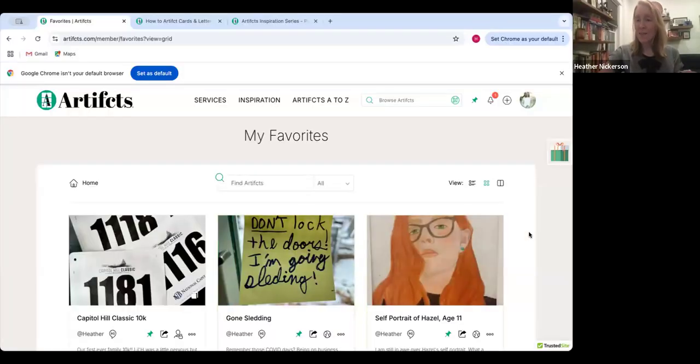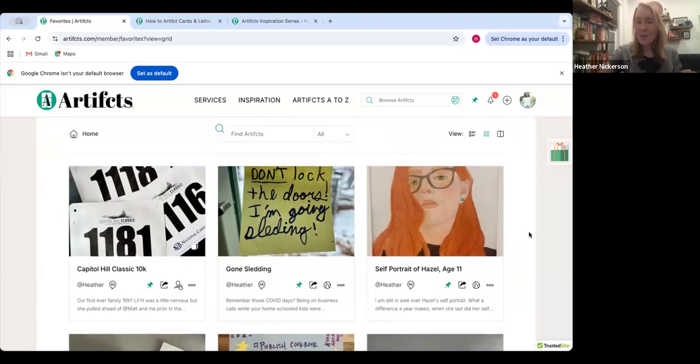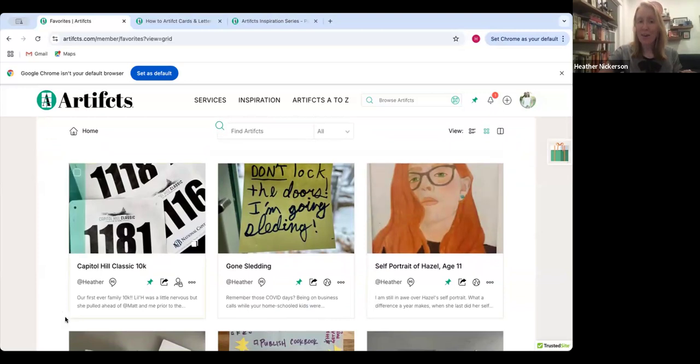Keep going. So I'm going to start sharing our screen and get into our workshop tonight. I'm going to first share, I've cheated, I've logged in. I'm going to share some of my favorites that I've done so you can see what a collection of ephemera may look like when you're using artifacts. So as Ellen noted earlier, it's not just greeting cards.